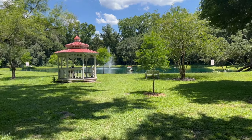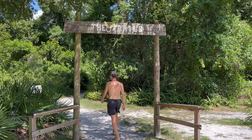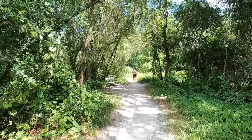How gorgeous is this view? Absolutely beautiful. You'll also find the nature trails over here, which wrap around the backside of the lake. There's a lot to explore here for sure. So what do you think so far? Oh, it's really awesome. The grounds are super expansive. There's lots of trails. Patty would love the trails.